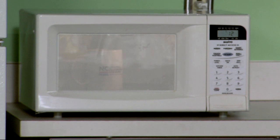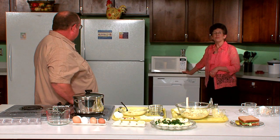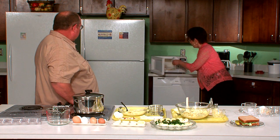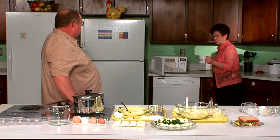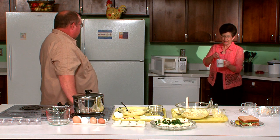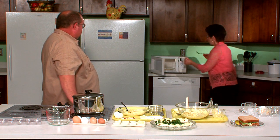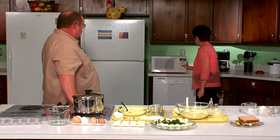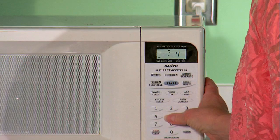It's so easy with 2 eggs, 2 tablespoons of milk, and then in just a few minutes we're going to be using 2 tablespoons of cheese. Now, when the microwave goes off for the first 45 seconds, we're just going to take an opportunity to stir the egg mixture. Okay. And we're going to microwave it again for 45 seconds at the high level.